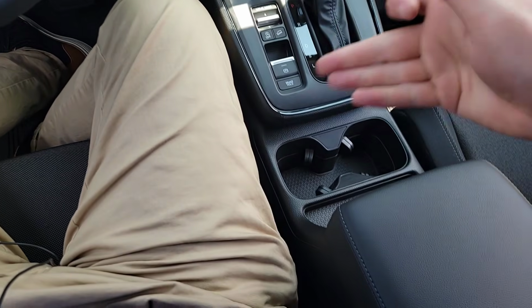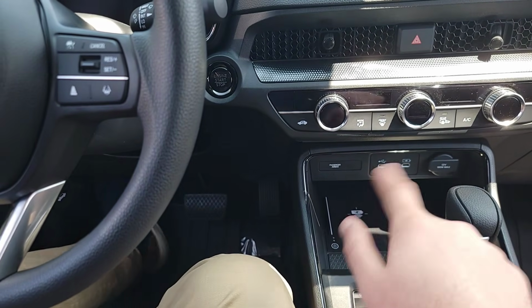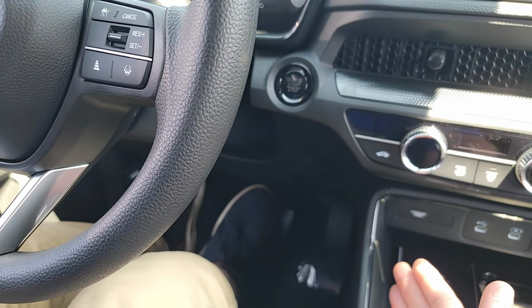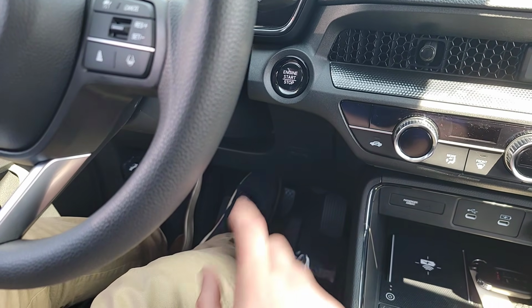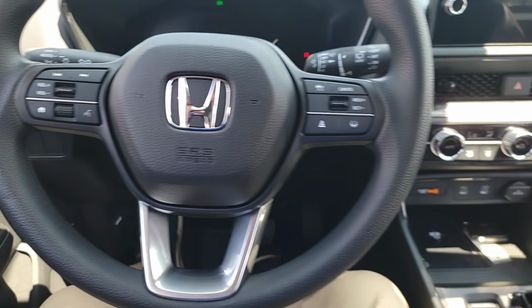First steps, make sure you have the key fob with you. It could be in your pocket, purse, jacket, up in the car. You get the point, just somewhere in the vehicle. Now to turn this on, apply pressure onto the brake pedal, press it down, smack the push button start. We're on and running. Let's continue this video.